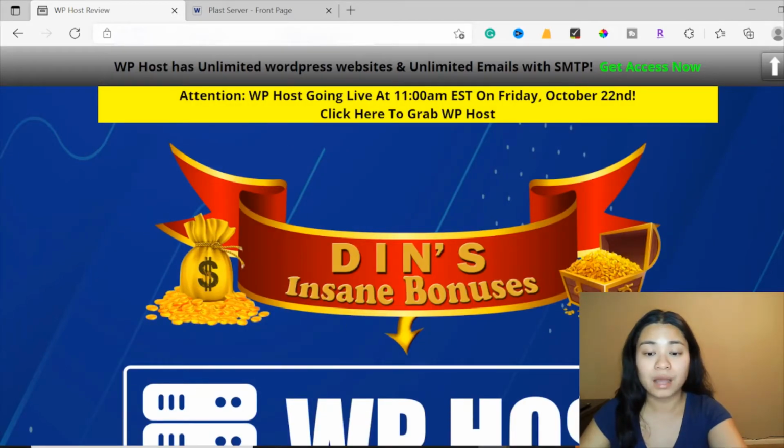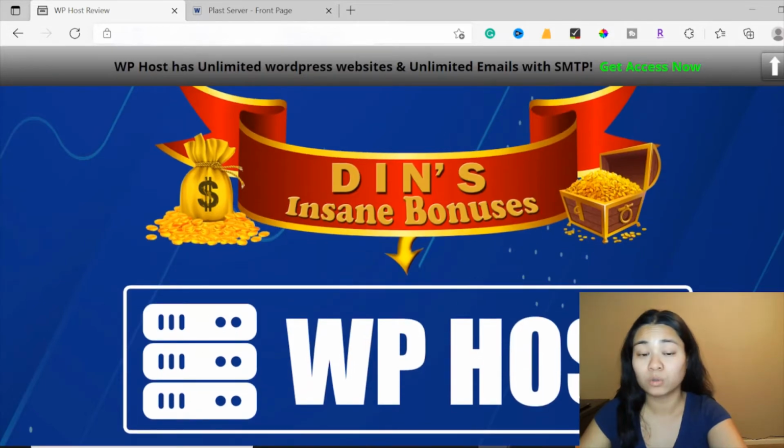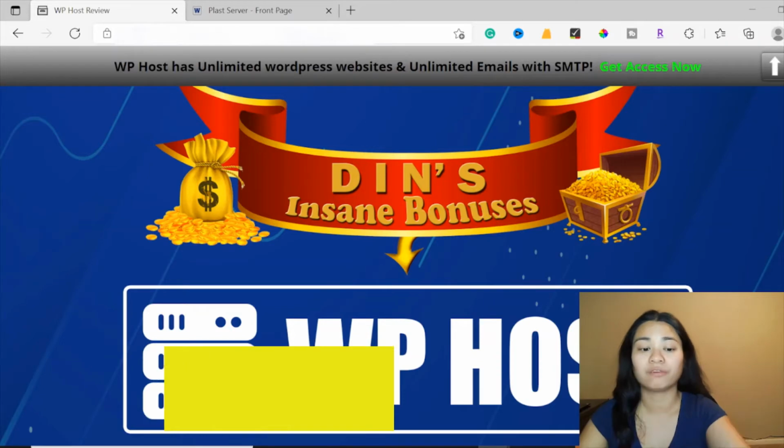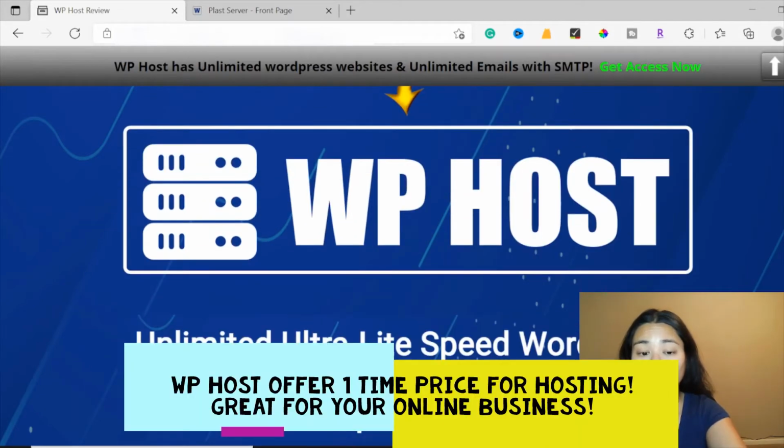Now to put this briefly, WP Host is a WordPress hosting provider company with a high class server, data center, and a 1 GB GPPS uplink, and it's got specially tuned servers for CMS and WordPress, and it's based on Lightspeed server that is much better than any other normal hosting providers, with a low one-time fee without any monthly fees. So with this program WP Host, you're not going to be paying monthly fees unlike any other web hosting out there. You're going to have to pay monthly fees or even yearly fees.